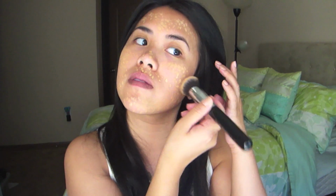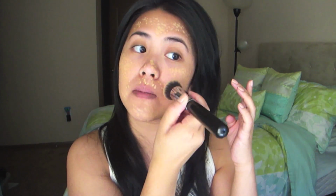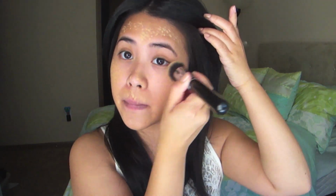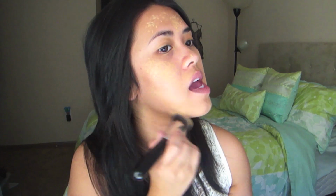And this foundation smells amazing. It smells just like my moisturizer from Chanel, and it smells like peaches and roses. If you're sensitive to smell, you probably don't like it, but it's actually really pleasant. So, love it. This foundation really gives you a natural look because it just looks like skin, kind of like you're erasing all your imperfections.